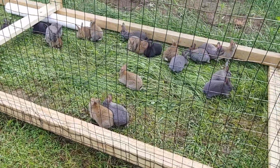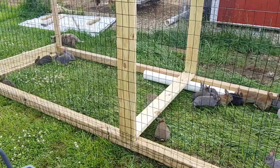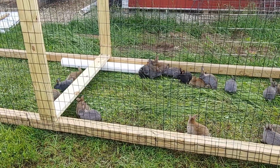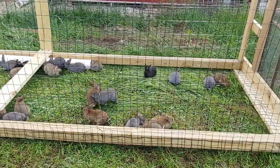So just wanted to give you an update and show you these beautiful bunnies. Look at them go. They are having so much fun. We put a PVC pipe in there so they can tunnel through. They're thinking about it. They're all over the place. I mean, they are just having so much fun.